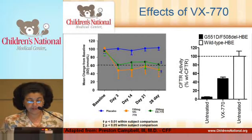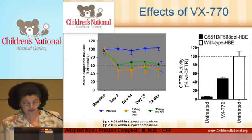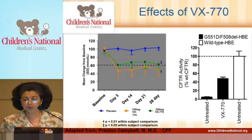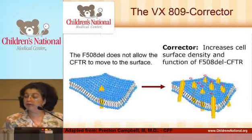So you can see on the left side, when they gave patients the VX-770, you actually had a drop in their level of sweat sodium and chloride. And this is the first time that a medication has done this. So this is really very exciting. In a dish, when you took CF cells, this is untreated, this is wild type or normal, and then you add the VX-770 to the cells, what you can see is that you are restoring more than 40% of the CFTR function. So what about the other medication, the corrector?